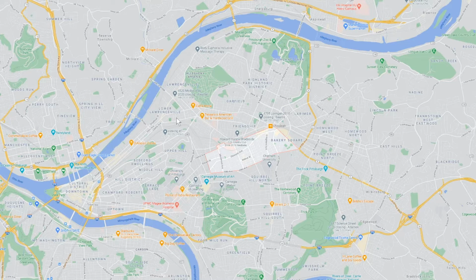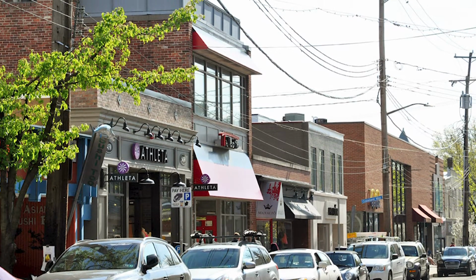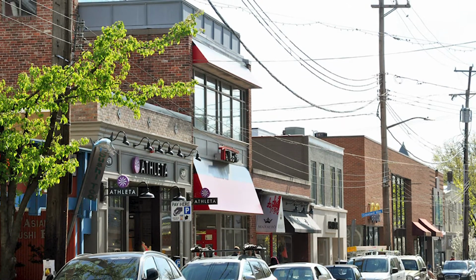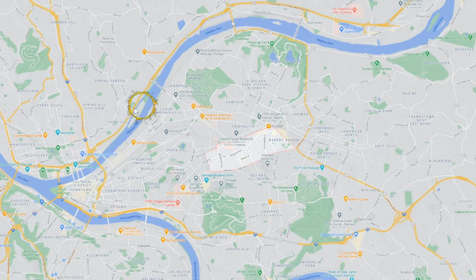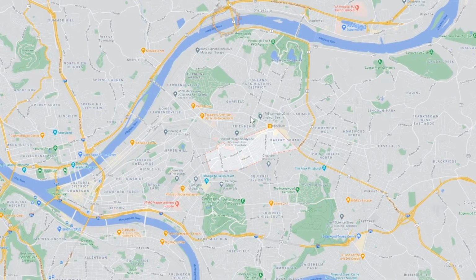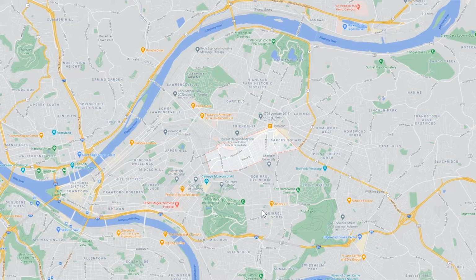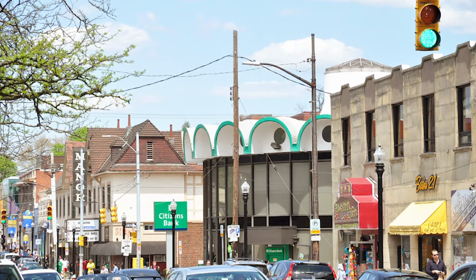Okay, so the third worst thing about living in Shadyside, and listen, there's so many good things about living in Shadyside, I really had to nitpick here, is that unless you live there, and you can see, look, there's the river. Of course, we've got main highways that run along the river. So the further away you are, the tougher it is to get to. Unless, again, you live in Squirrel Hill, or you live downtown.